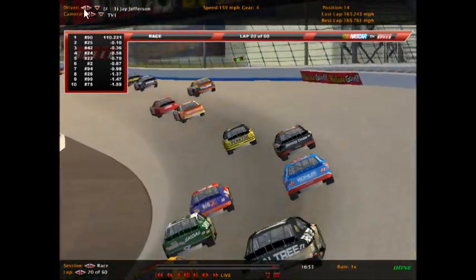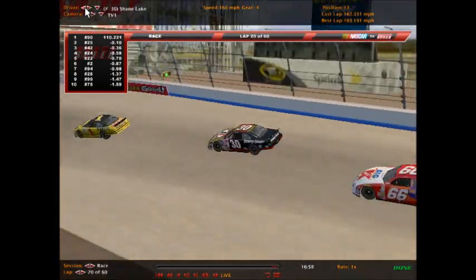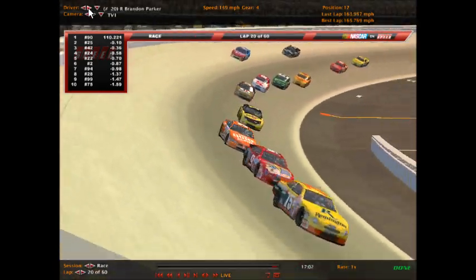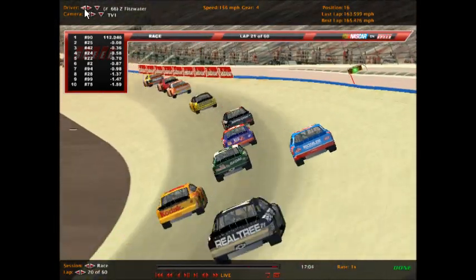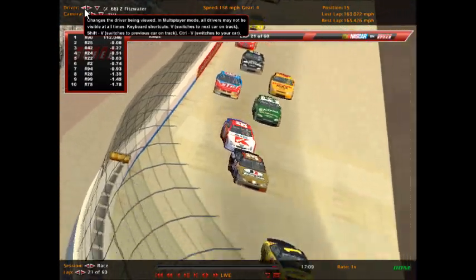The 33, 71, 4, and 16 cars. Jefferson running 14th at the moment. 15th is Lake. Actually, Jefferson's running 13th at the moment. 14th is Lake. 15th is Fitzwater. 16th is James Henry as they got loose, come off the fourth corner.